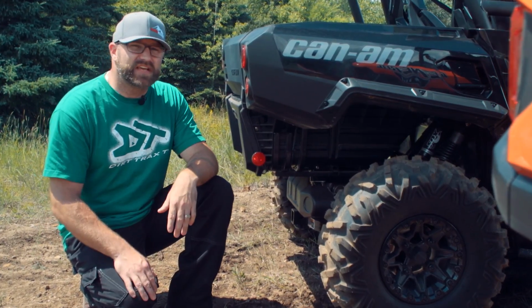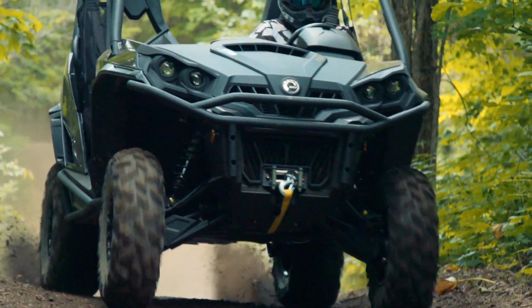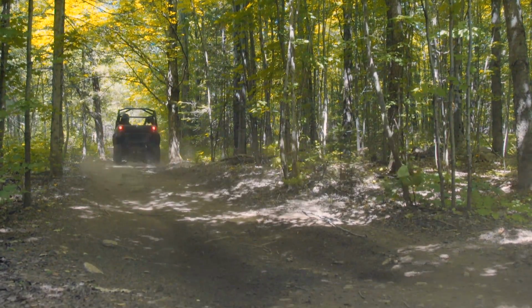The problem as we see it is the Commander's TTI trailing arm rear suspension. The trailing arms simply don't work as well as traditional A-arms. The front of the Commander rides great in all trim levels, but the rear feels bouncy and not at all plush no matter what shock package you're using.